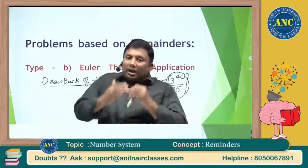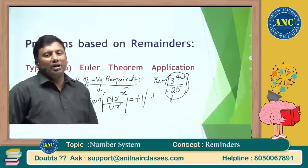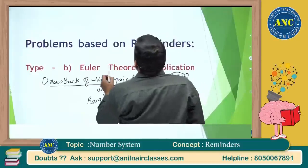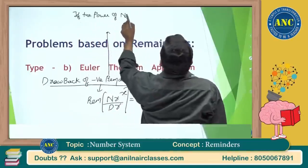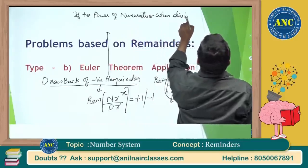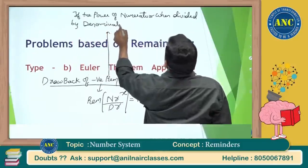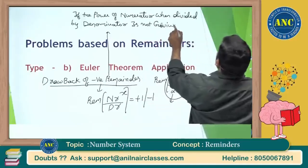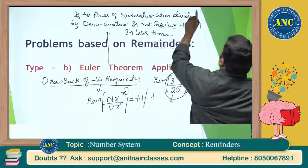For a lot of the problems that we solved till now, you were able to determine which power of the numerator, when divided by the denominator, gives plus 1 or minus 1. But in a lot of problems you cannot do it. So what is the drawback of negative remainder? If the power of the numerator, when divided by the denominator, is not giving plus 1 or minus 1 in less time, then this negative remainder concept is a little ineffective.